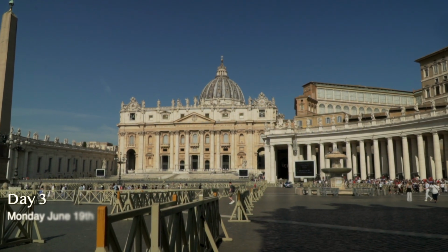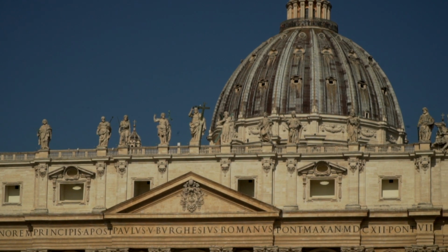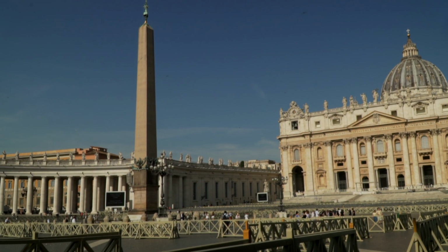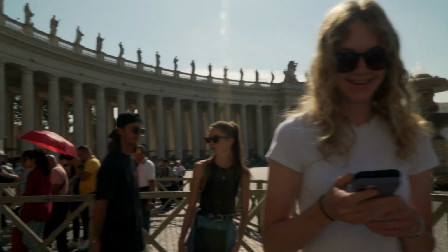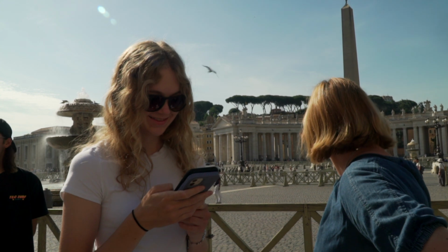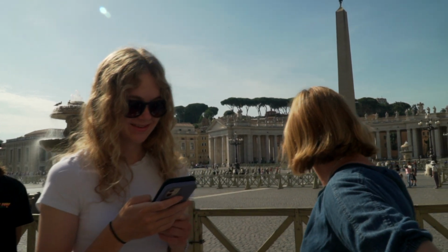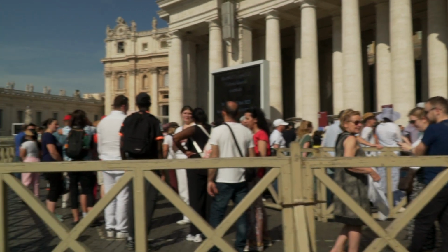Our last day in Rome, we headed out early to the Vatican to explore St. Peter's Basilica. We arrived before 9 a.m. and the wait was around 40 minutes. By the time we left, it was several hours long. We planned to enjoy the Vatican in the morning, and in the afternoon we scheduled a tour of the ancient Christian crypts and catacombs in the Basilica of San Martino.